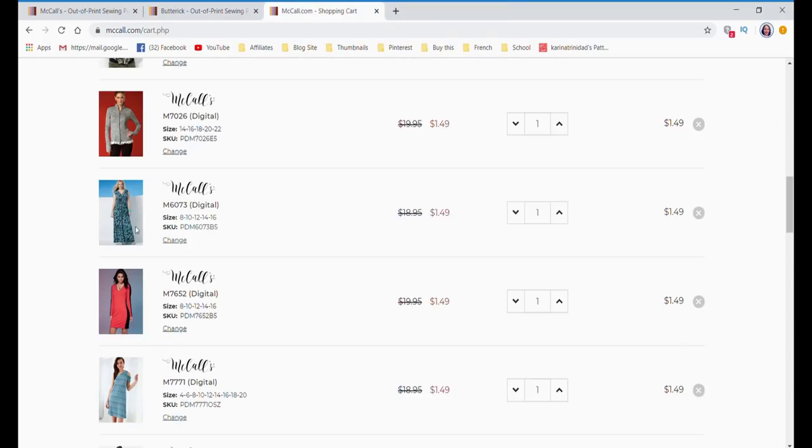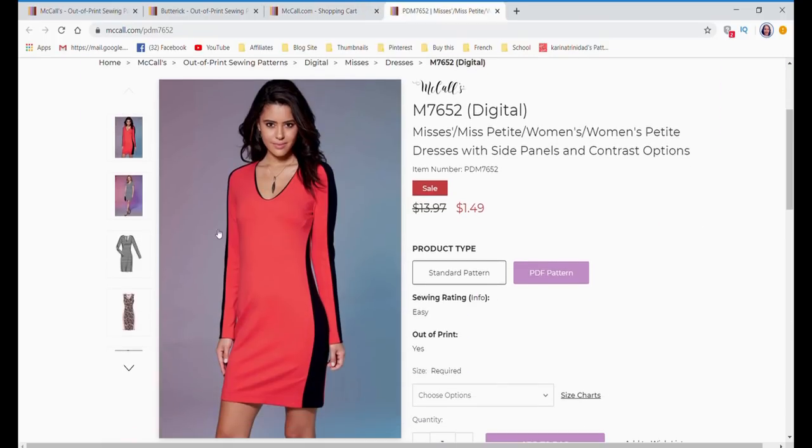McCall's 7652. It's a dress that, I like these straight type dresses with no volume on the skirt, and the fact that it has these design lines here on the side, I think are really, really flattering. The neckline is like a soft V, and I really like that.